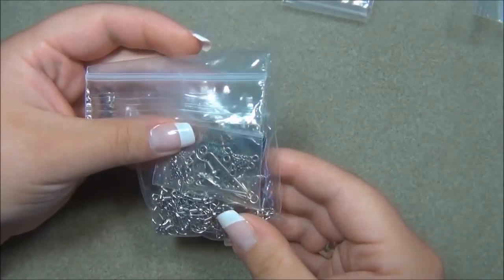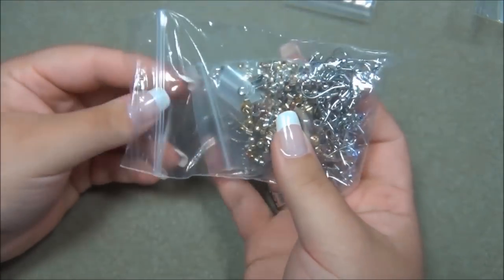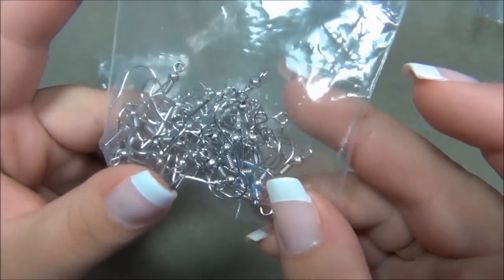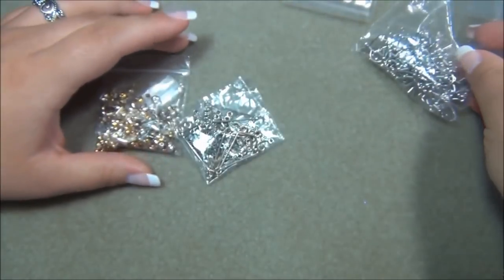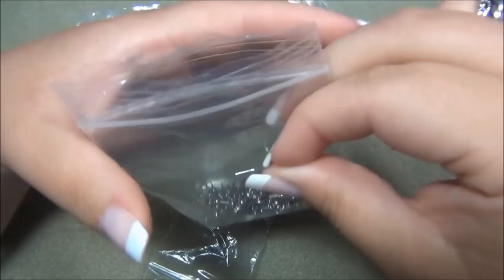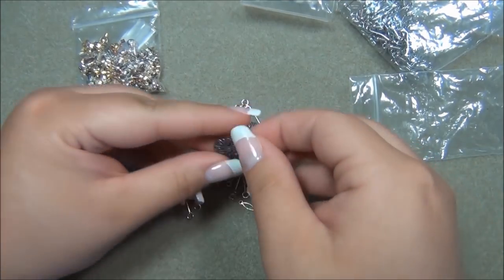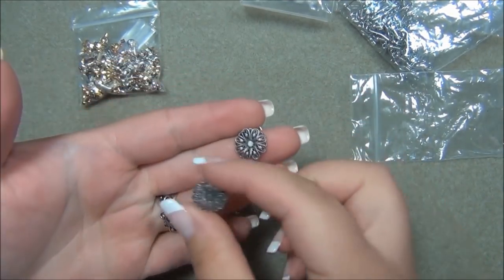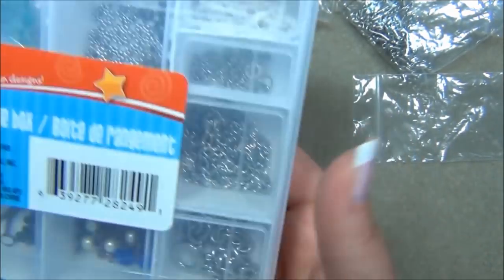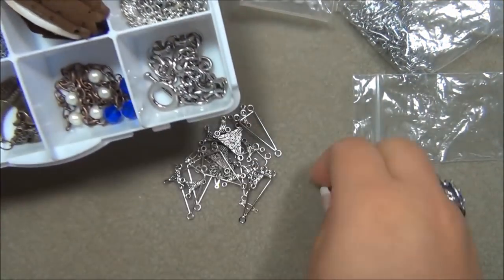And here is a baggie of goodies. Looks like there's all kinds of stuff in here. So here are some ear wires. And, oh my gosh. These are a chandelier finding. Oh, that is so pretty. You know what, I think this might match the filigrees earlier that I had. Looks like it's the same color. Yeah, it is. Same color. Those are pretty.